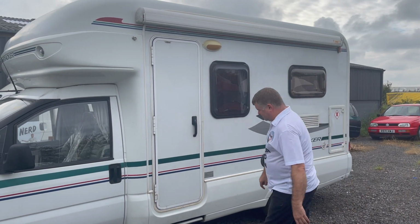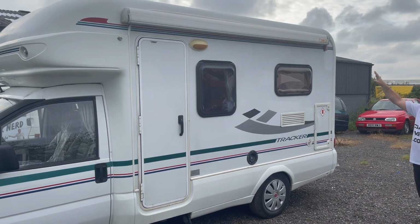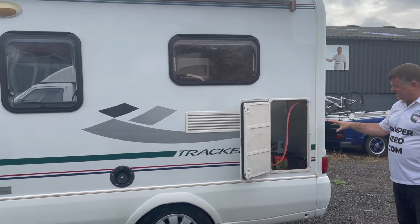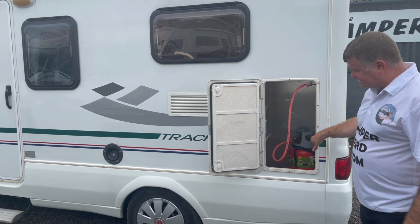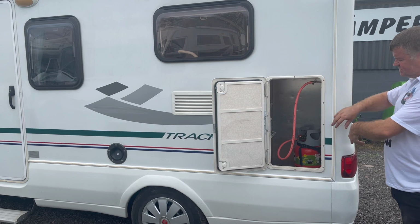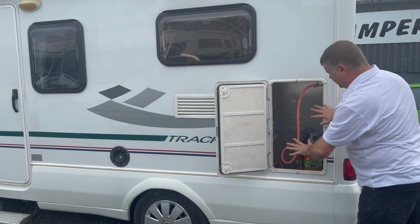You've got the pull-out step here, below the leisure door. Outside, F45 Fiamma awning. Large, don't know if it's locked now. I've never seen a gas tank area so large. It's got the 6 kilogram lightweight propane bottle there, but you could easily put a couple of 2.13s. It's got a large area outside, so you've got your levelling blocks, mains hook-up and lead, and shelves there, so you've got plenty of room outside.